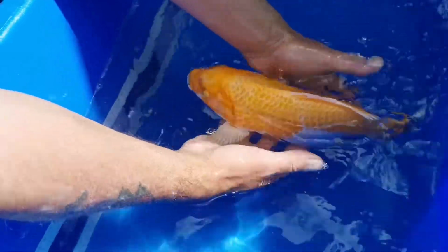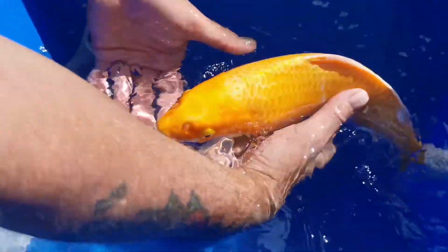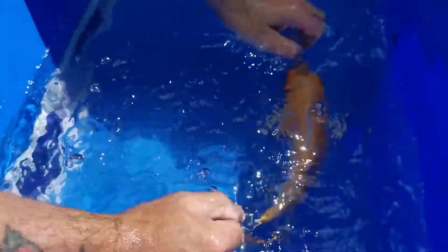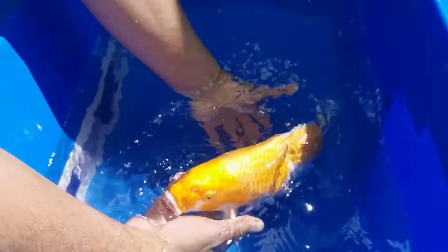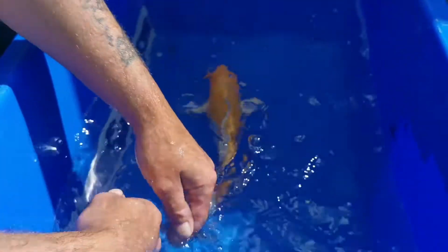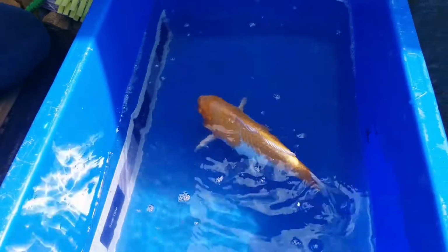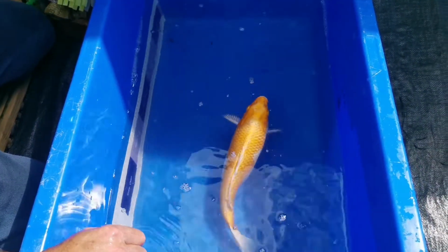Thirty-two centimetres. Whoa! But the camera just does not do the skin justice. The metallic luster on this fish is absolutely sublime. Metallic kohaku.